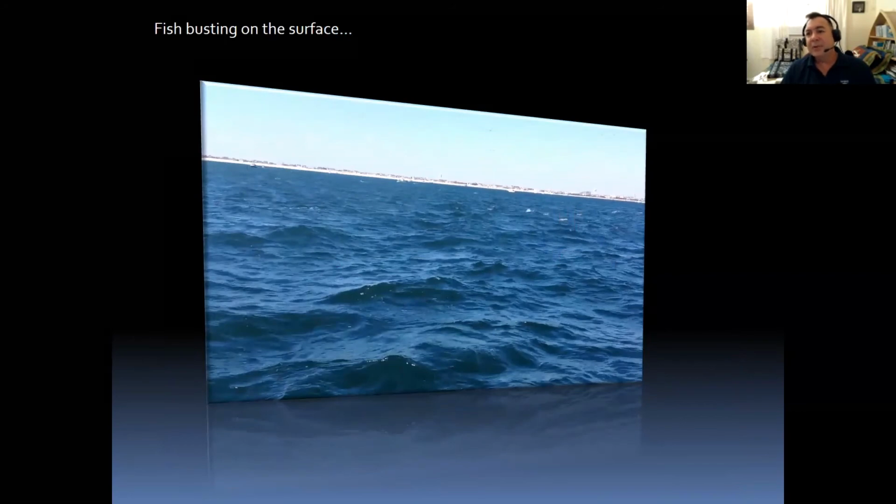Guys, that was a phenomenal day. It really was, and our patience really paid off. It was one of those days that was difficult. We marked a lot of fish, but had no takers. And then, as you can see, the tide's really starting to roll here. We stayed diligent. We knew those fish were going to come up. We knew there were tremendous marks, as you saw on the screen. And sure enough, we were rewarded.